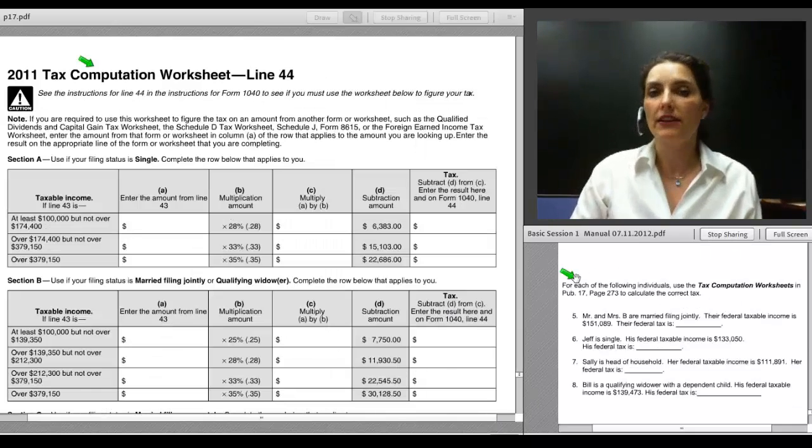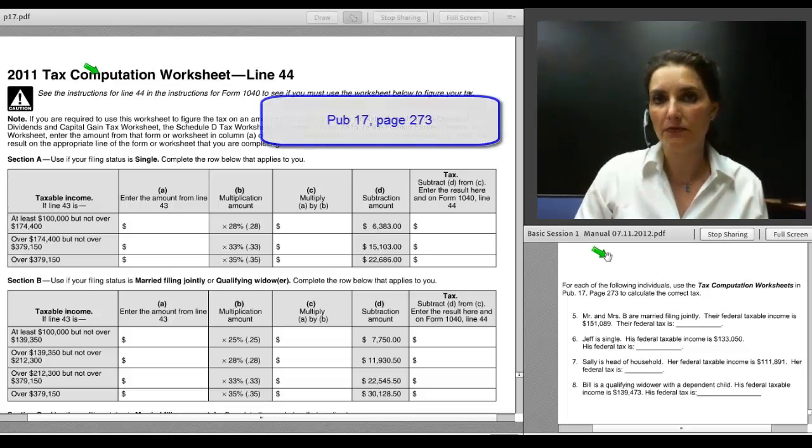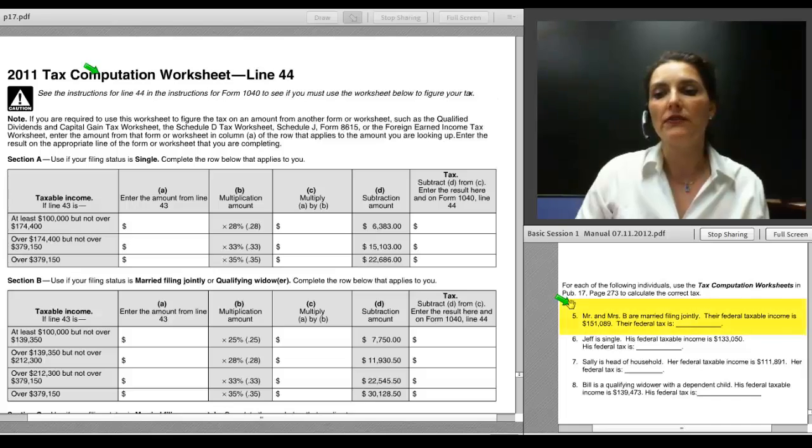Questions 5 through 8 require you to use the computation worksheets for line 44 shown on page 273 of Pub 17. So let's do number 5 together so you understand how it's supposed to work. Mr. and Mrs. B are married filing jointly. Their federal taxable income is $151,089. Their federal tax is blank.